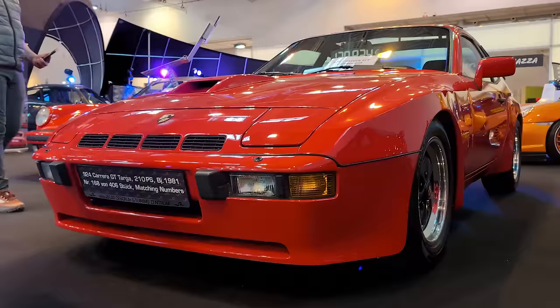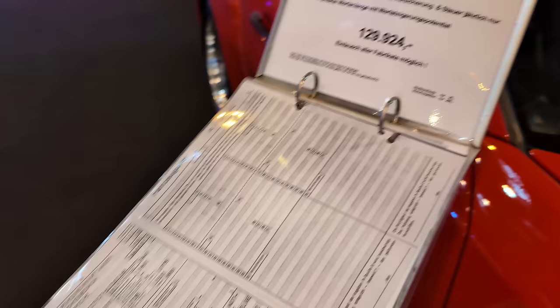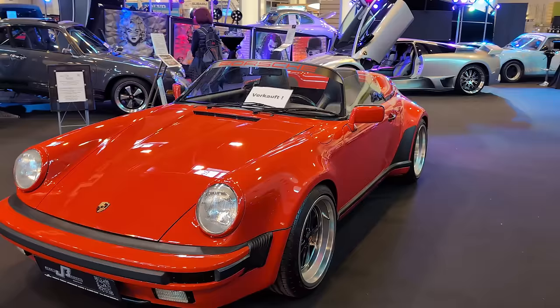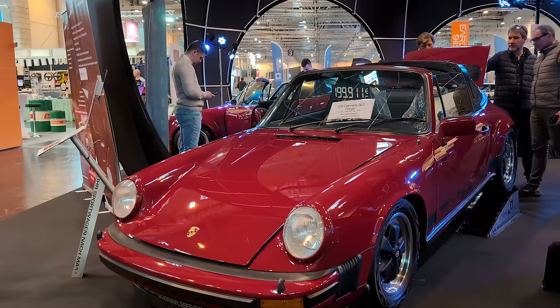See information on it here. Oh, and the sales invoice. That's nice to see. What else we got? Looks like a 930 Speedster. And in this dome here, a lot of good stuff. 200,000 for a 911 Carrera 3.0 Targa. Why 200,000? Maybe we'll find out when we go look at the engine bay here.